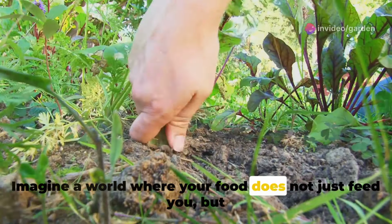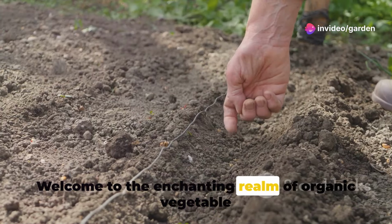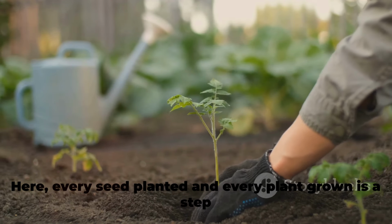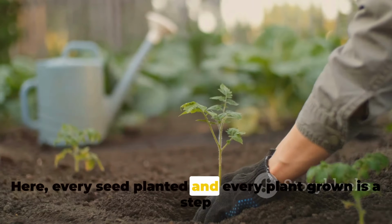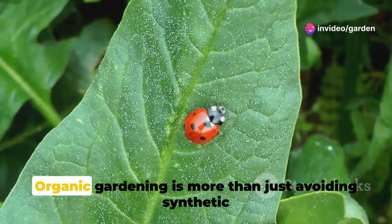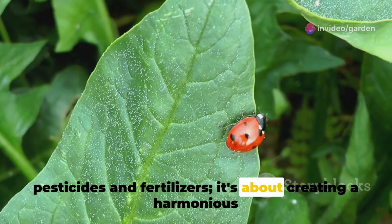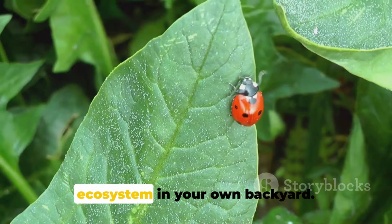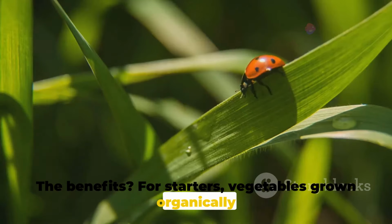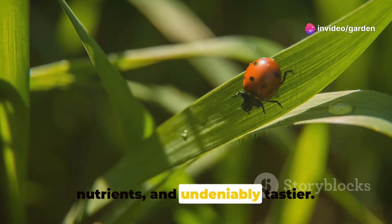Imagine a world where your food does not just feed you, but also nurtures the earth. Welcome to the enchanting realm of organic vegetable gardening, a practice that goes beyond mere cultivation. Here, every seed planted and every plant grown is a step towards a healthier, more sustainable world. Organic gardening is more than just avoiding synthetic pesticides and fertilizers, it's about creating a harmonious ecosystem in your own backyard. The benefits? For starters, vegetables grown organically are free from harmful chemicals, potentially richer in nutrients and undeniably tastier.